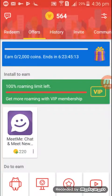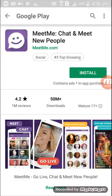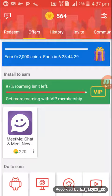Okay, if you click on the install button, this will take you first to Chrome and then Google Play Store. So please wait. You have to wait for the complete process. Yes, the Google Play Store is going to open. So here you can see that you have to install this app, then you will get some coins. Okay, so come back, because I am not going to install this app because this will take some time.